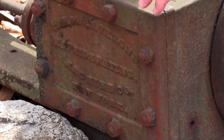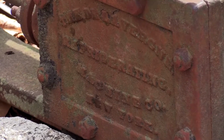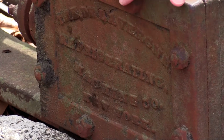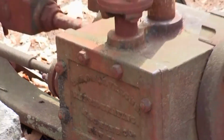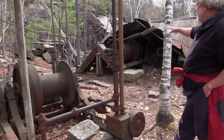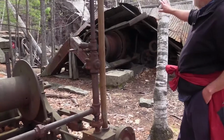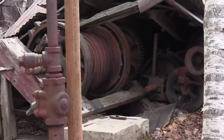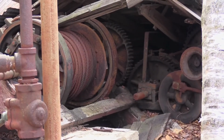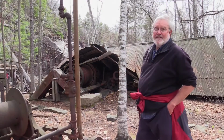So here you can see some more information about the machinery that was used here by the DeVerg Refrigerating Company out of New York. And this would power these various gears connected to the engine house. And there's a large number of wheels and connections and pitman arms, and this again was what was operating the derricks and the operation here.